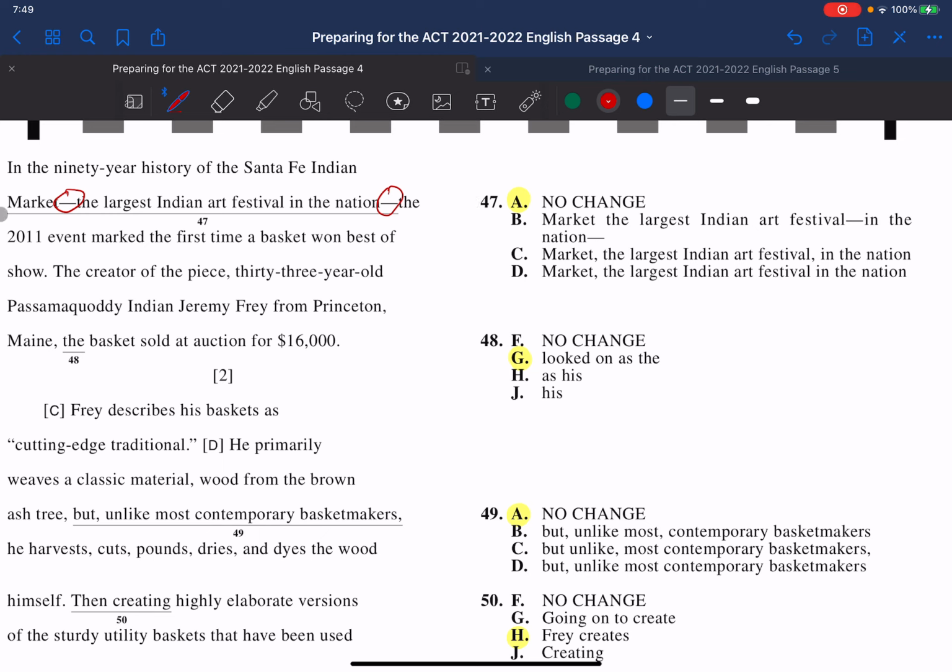In the 90-year history of the Santa Fe Indian Market, the 2011 event marked the first time a basket won Best of Show. And so anytime you do that, you want to be able to say, all right, whatever's in between the commas or whatever's in between the dashes can be taken out and the sentence should still flow. And if it doesn't, that's how you know it's incorrect. So this is not bad. If we go to the next one, Santa Fe Indian Market, the largest Indian art festival in the nation. Now if we try and read this without this phrase in between the dashes, the Santa Fe Indian Market, the largest art festival, the 2011 event, kind of mashes together, doesn't work.